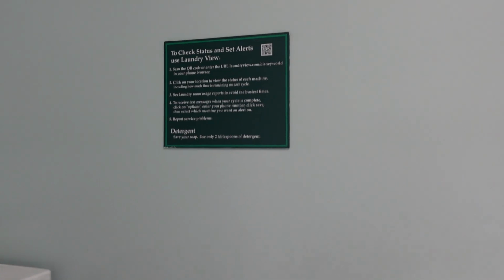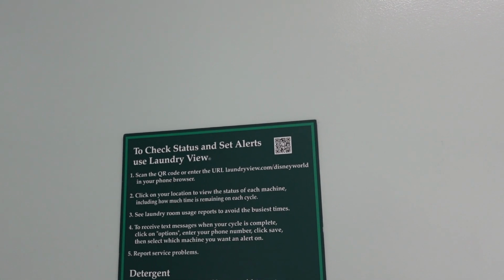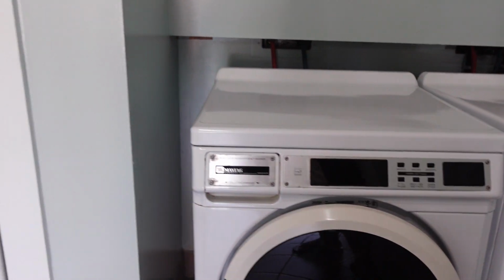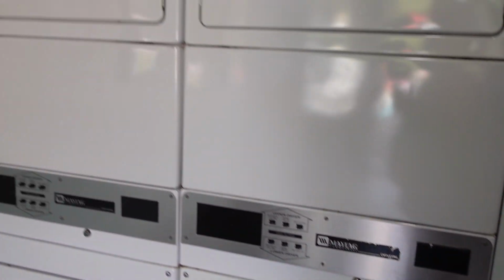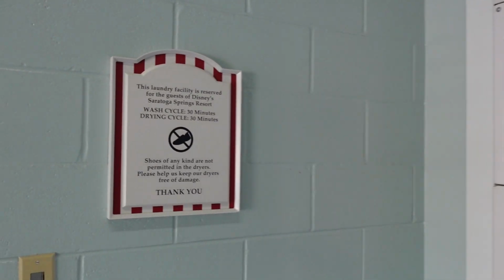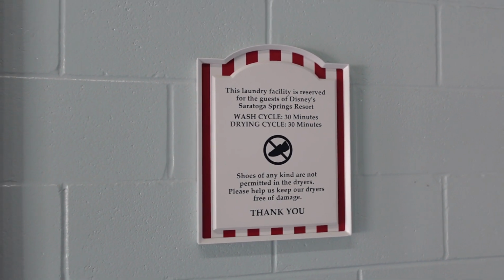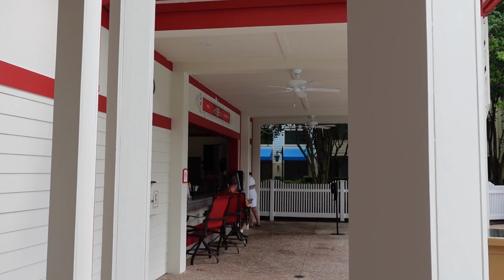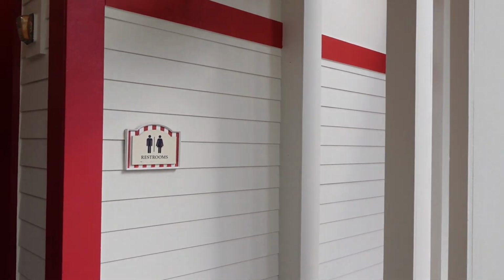dryer. You can actually go to a URL to get an idea of when washers and dryers are being used or not. And you can see how they look pretty good cycles there, and you get some more information on how that is if you're staying here for a long period of time. And for perspective, there's the backstretch bar. Here's actually your changing rooms.